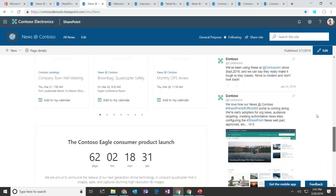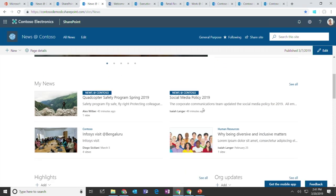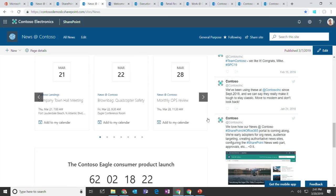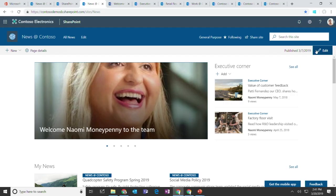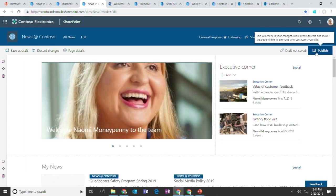We have this one, there's one on the left. There's another one down here. There's 2 more here. All of these are different news web parts that are using different layouts, different filters, and different rules to determine what news to show where. Does that make sense conceptually? All right, let's look at it in detail. If I edit this page, site pages are just like news pages.